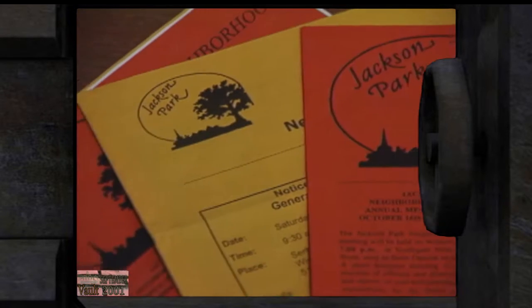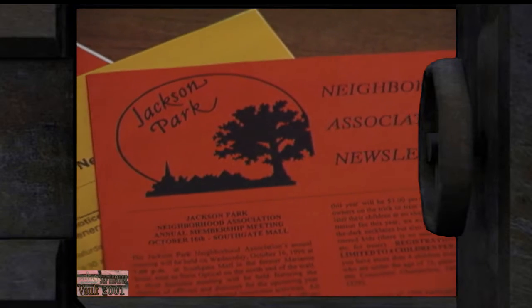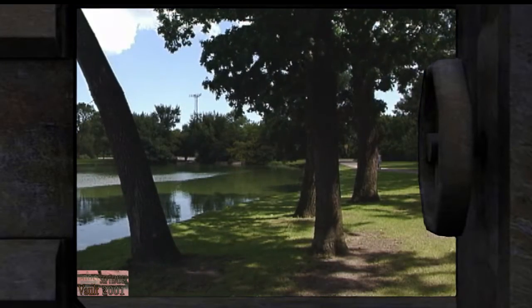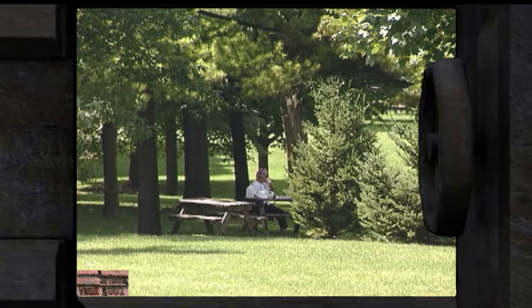Doreen has lived here for over 40 years, often writes for the Neighborhood Association's newsletter, and says farmers like Richard Reynolds help draw newcomers. Well, Richard Reynolds was from Dublin, Ireland, and he had a large tract of land from about 35th Street to maybe 43rd Street. And part of that land the city bought from him, and that, of course, became Jackson Park. Oh, and it was also called Reynolds Grove.